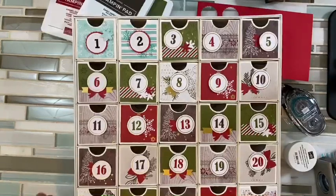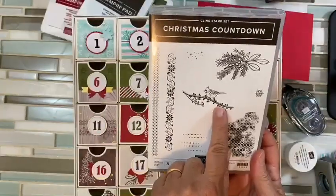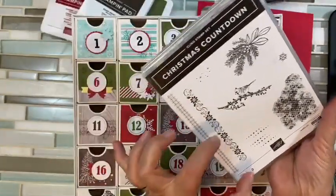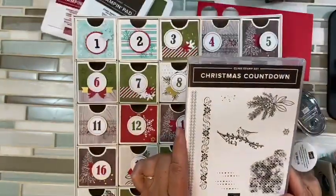It's actually called the Countdown Calendar is what it's called. And remember the stamp set that goes with it. It's kind of cool. It's really a backgroundy one. The cardinal's great. You could color him. This border is kind of cool. This is 2 pieces, and so is this one. Yeah, I'm going to look that up.